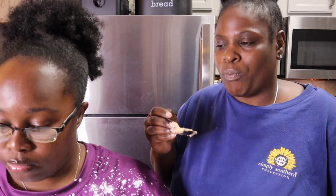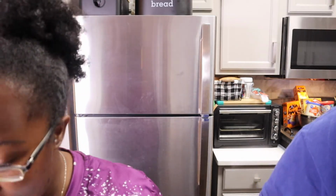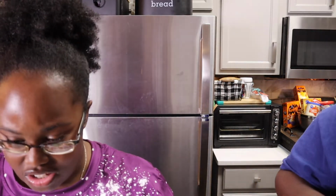I like the consistency on the cookie. Mm-hmm. I taste all that. I haven't had the cookie part, but you can still taste the cookie in the peanut butter. All right, guys.